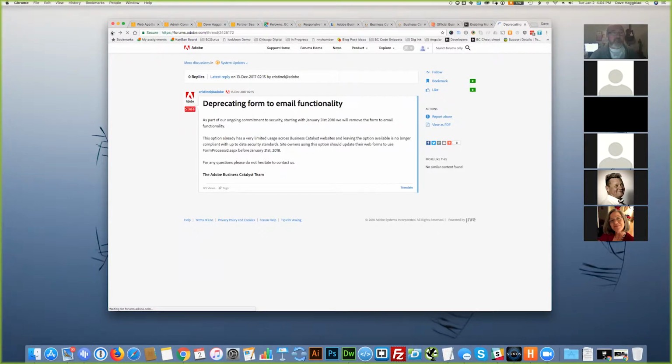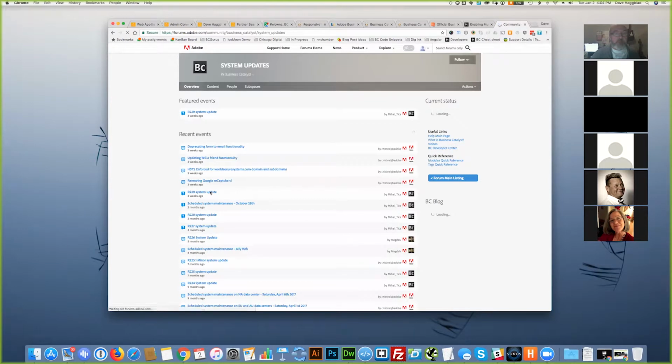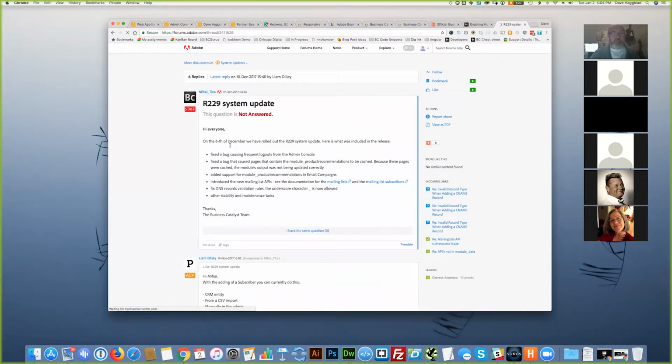Outside of that, it looks like they finally got this system 229 update in. It does look like this went in on the 6th of December. It fixed some bugs. Mostly the one that was of most interest to me was multiple users getting kicked out from admin all the time. And they felt that they made some changes that would take care of that.